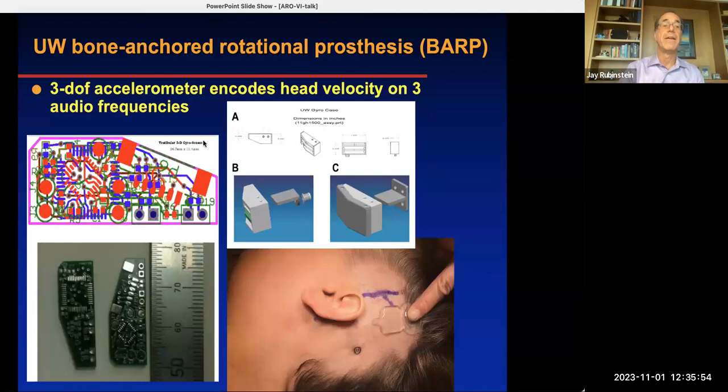And as it turned out, our first subject had previously had a bone-anchored hearing aid placed in that ear, and we were excited because that would provide us, without additional surgery, a place to mount the external sensor, or what we call the bone-anchored rotational prosthesis, or BARP.